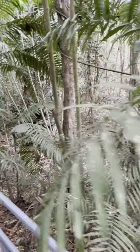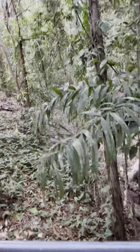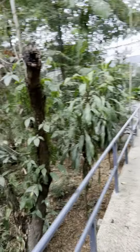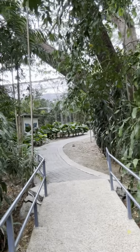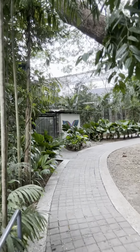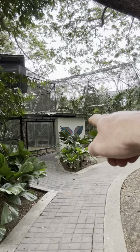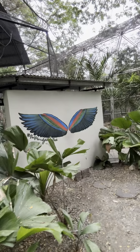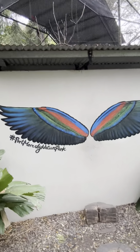So here's another bridge through the rainforest and a beautiful creek full of water, and it's really dry at the moment in Papua New Guinea. And there's still plenty of water here. So this is quite a famous photo location, Instagram location, you might say, in the park. And you come up here and sit in front of it. Let me see if I can pull it off, eh? Let me see. Look like a butterfly. I can see why, it looks cool.